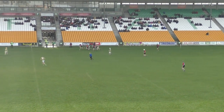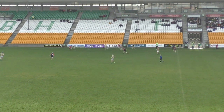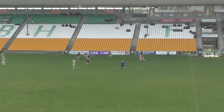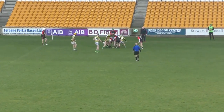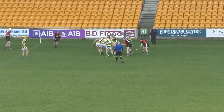Keenan is there again. Keenan moving out again. Looks to make the strike. Makes a hand pass instead. Aaron Brazil gets a hurl to it. Bit of a ruck and out it comes. Belmont trying to come out with the ball, but it's gone back into another ruck. Referee, he won't give it much longer, I think.